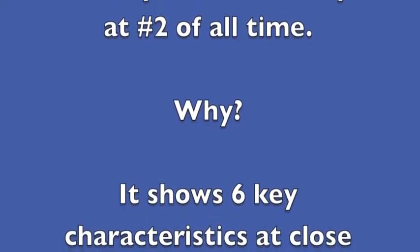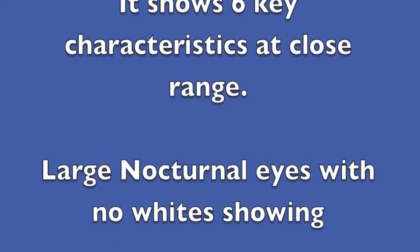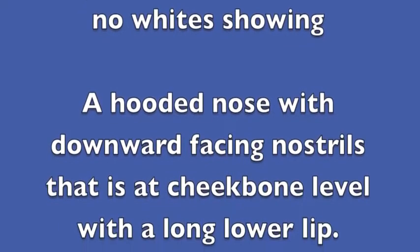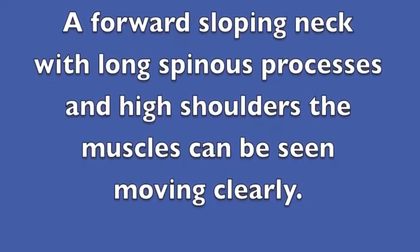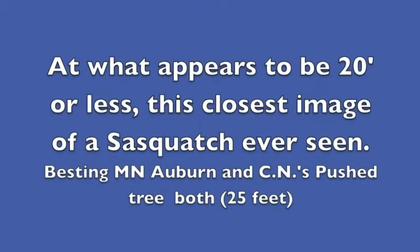Why? It shows 6 key characteristics at close range. Large nocturnal eyes with no white showing, a hooded nose with downward facing nostrils that is at the cheekbone level with a long upper lip, a forward sloping neck with long spinous processes, the shoulders and muscles can be clearly seen moving. And at what appears to be about 20 feet, this is the closest image of a Sasquatch ever seen.